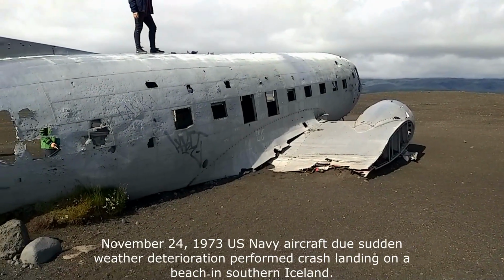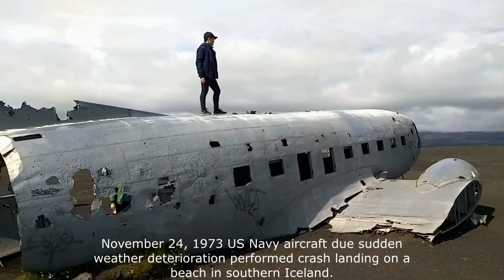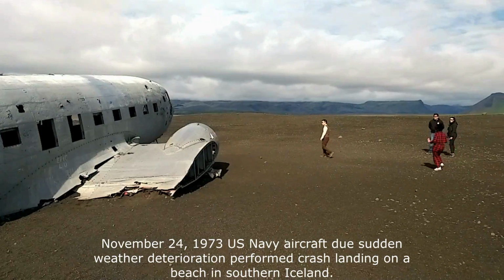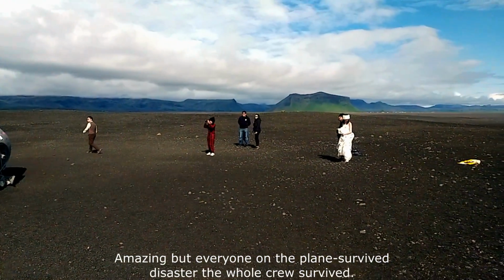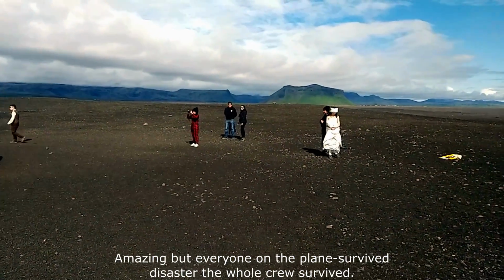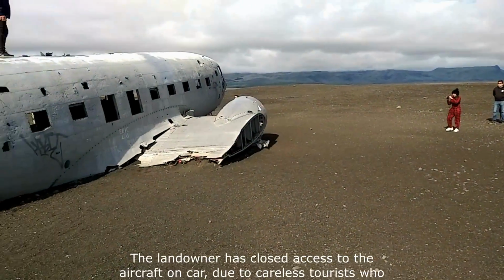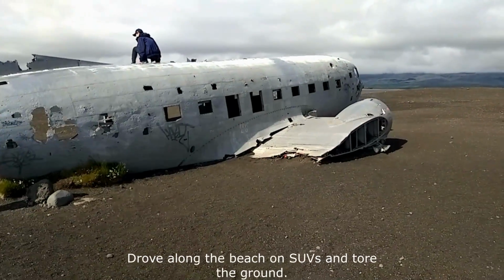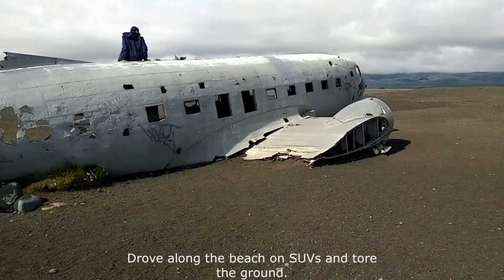November 24, 1973, a U.S. Navy aircraft, due to sudden weather deterioration, performed a crash landing on a beach in southern Iceland. Amazing, but everyone on the plane survived the disaster. The whole crew survived. The landowner has closed access to the aircraft by car, due to careless tourists who drove along the beach on SUVs and tore up the ground.